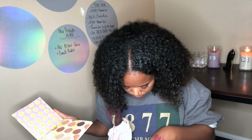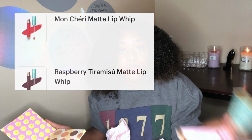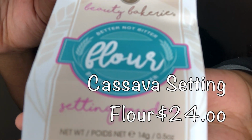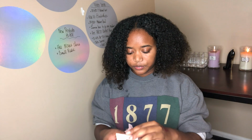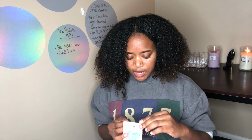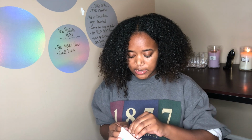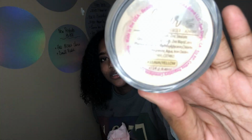I actually bought all of her lipsticks too, not all of them, but all 3 of these, I believe. 3 of them are in here already, and 2 are in the mail. Oh yes, this packaging. Like, oh my gosh. And then they have ingredients on the side. I love how it says flashback. I got cassava, which is the yellow powder. This is what it looks like. Ooh. Yes.